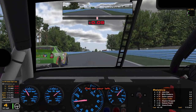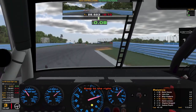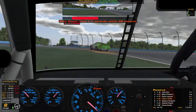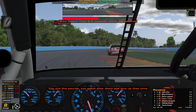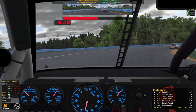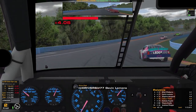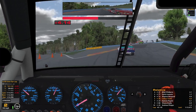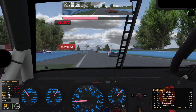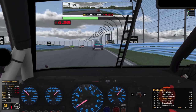Car on your left. Still there, hold your line. Keep to the right. Clear on the left. Right side, clear. You got the course. You've got to slow down and give up that time. Clear? Sorry, that was less than optimal. Car right. No, you're good. We're all clear here. Oh my god. Need I say anything about that?